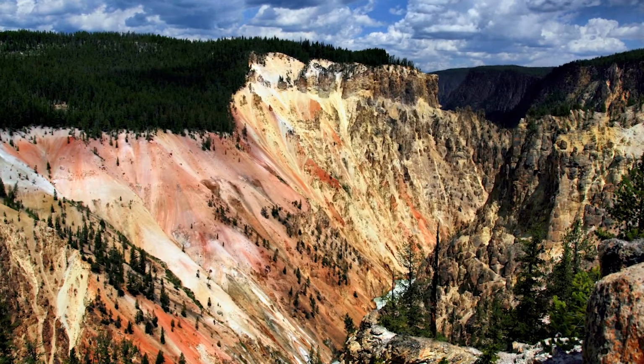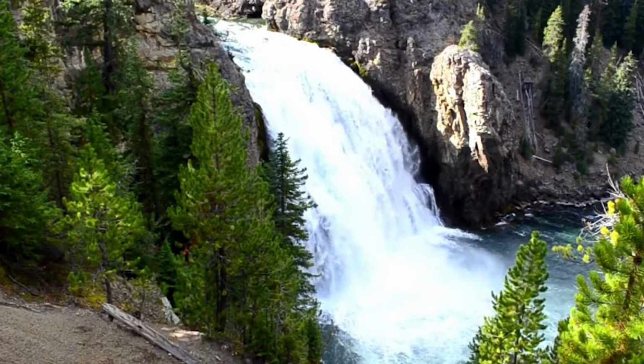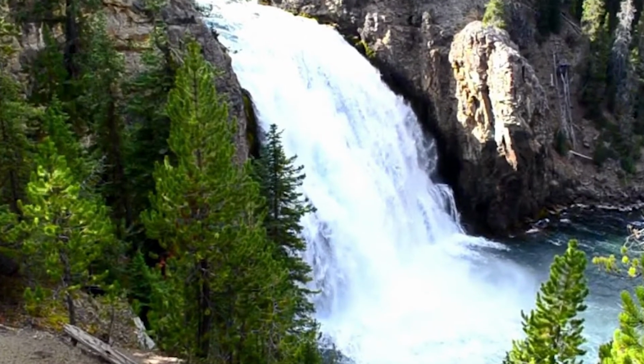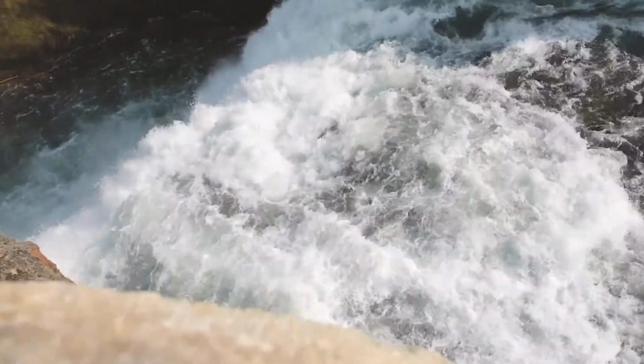Next up, we'll visit one of the waterfalls from a place coined the Grand Canyon of Yellowstone. Although not quite as popular as the lower falls, the upper fall certainly merits a visit. The 110-foot waterfall holds its own in terms of scenic allure and sheer power.